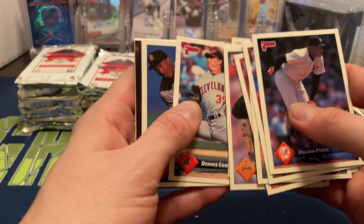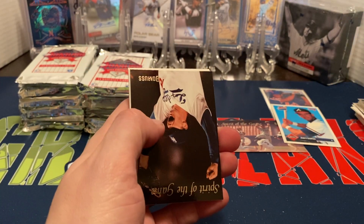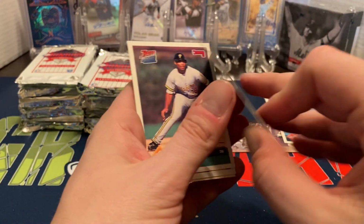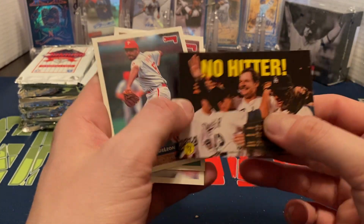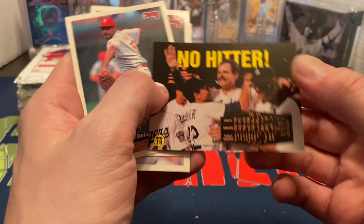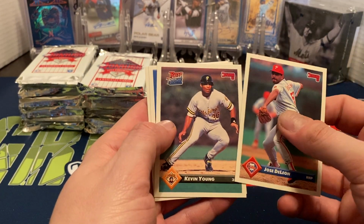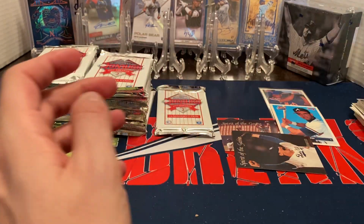Tim Jones. We do got an insert coming up. Another Spirit of the Game insert. That's actually two of them stuck together. No hitter. Pretty sharp, actually. Yeah, it's a pretty sharp card, though. Jose DeLone, Kevin Young, Julio Franco again, and Rusty Meacham.